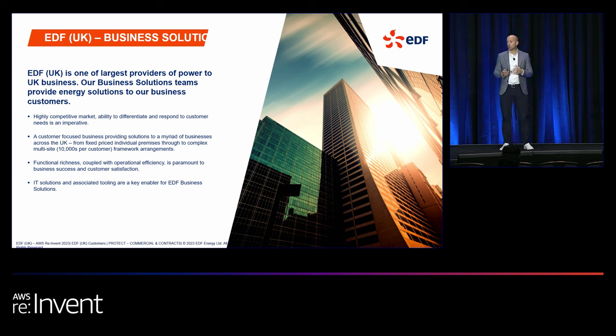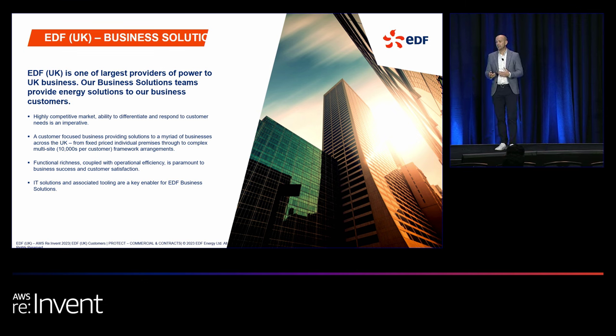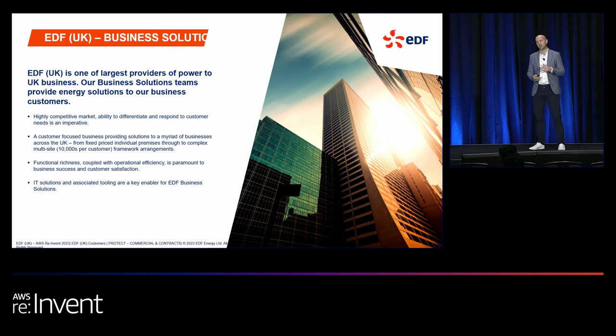This marketplace required us to find that unique balance of performance, scalability, and sustainable compute, but also with the functional richness and the functional capability to differentiate ourselves from our competitors and meet niche customer needs. And therefore, our IT tooling and the decisions we took around this modernization were absolutely key.